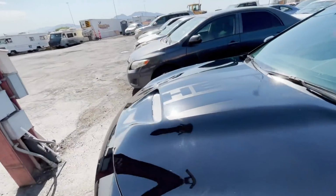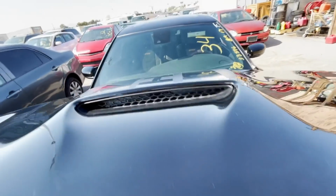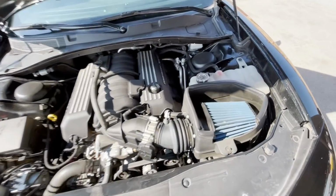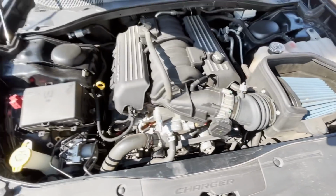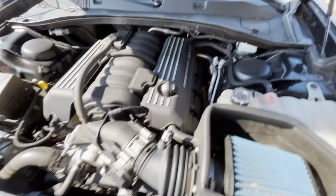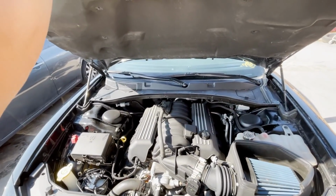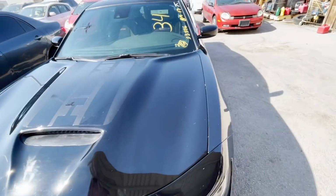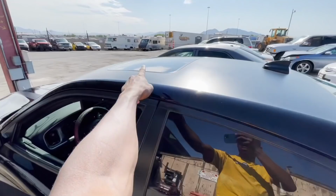Let's see that big old Hemi under here. It's definitely got the Hemi across the hood and everything. Whoo! We got the cold air intake. It looks like it's a JLT cold air intake. 392 SRT, 33,000 miles. Doesn't look like any damage or nothing under there, so that's always a plus. And this is the 6.4 liter, so you guys know this thing is pretty fast. It does come with the sunroof there.